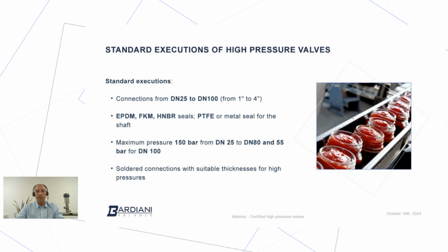Different story for the static ring in contact with the product. I'm referring to lip seal or other ring to seal the body. In this case, Bardiani has different options like EPDM, FKM, or HNBR. As we said before, in terms of pressure, we have a maximum nominal pressure of 150 bar for any valve with a diameter starting from the N25 up to the N80, the N1 inch to the N3 inches. And we decided to limit the maximum pressure allowed at 55 bar just for the high pressure valve with a diameter of 100 or 4 inches.